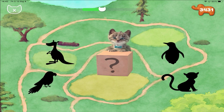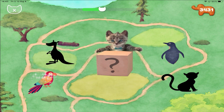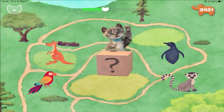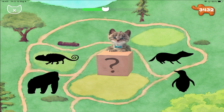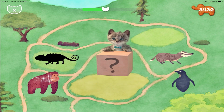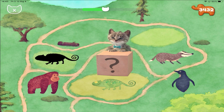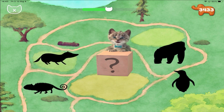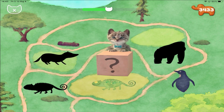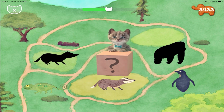Giraffe. Penguin. Parrot. Lemur. Kangaroo. Badger. Penguin. Gorilla. Chameleon. Penguin. Chameleon. Badger.